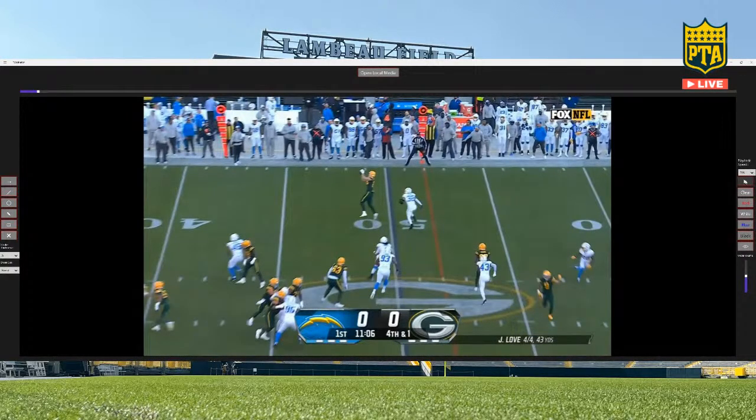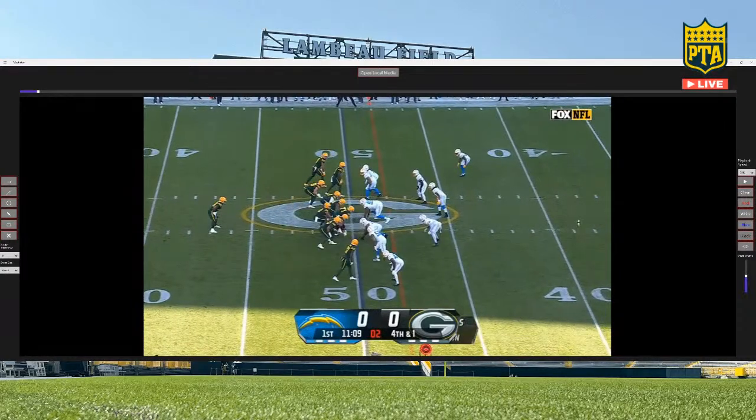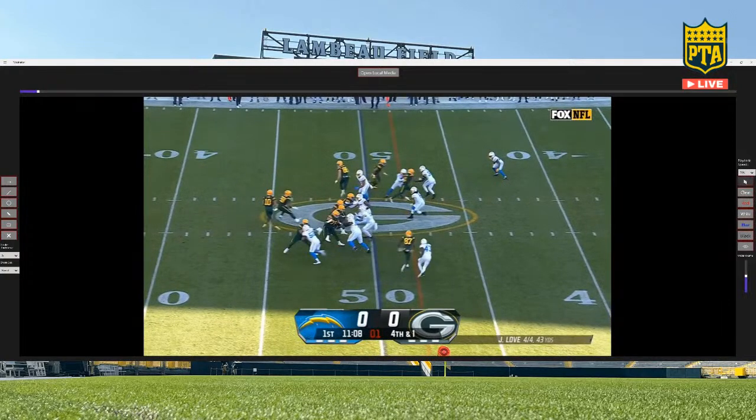Look at this, Tim. That is frustrating, man. It is, and I don't understand why there wasn't a pre-snap change. Because if we roll backwards a little bit, you're exactly right. Look at that look from the Chargers. Why on earth do we think throwing to the flat here is a good look?